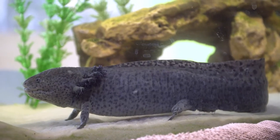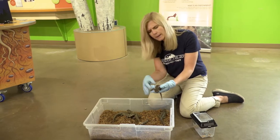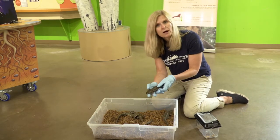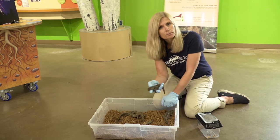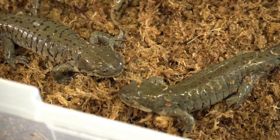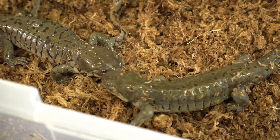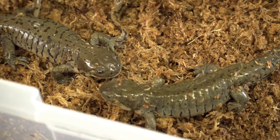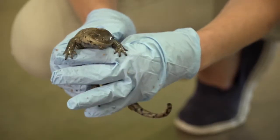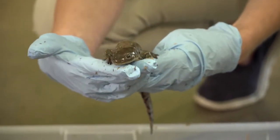Now you'll also probably notice that I'm wearing gloves today, and that's because salamanders have a fairly permeable skin, which means it allows things to get down and into their bloodstream. Salamanders are an excellent indicator of water quality because pollution and other contaminants can get in through their skin. If we have a healthy population of salamanders or amphibians in general, we know that more than likely our water is safe.